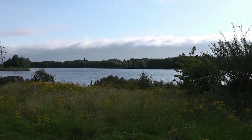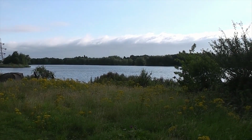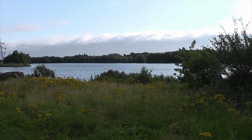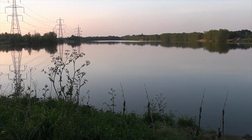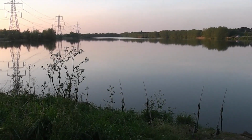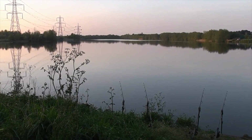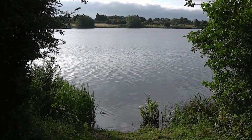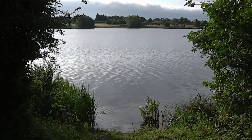First night in the new syndicate water then. And as you can see, it's a large piece of water that we've got this time. This venue's in Nottinghamshire, and it has taken me quite a while to get down here. Normally I stick to waters that are about 45 minutes drive from work or where I live, but this one's taken me an hour 15 to get down the A1. Pretty busy traffic, but it's a little bit further than I normally travel as well.